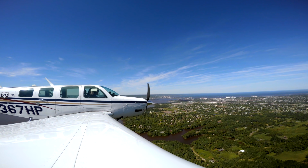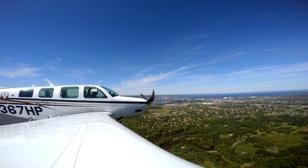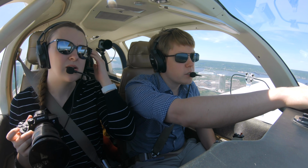Sky Harbor traffic, Bonanza 7 Hotel Papa's 4.5 to the west, going to be overflying, and left downwind 1-4 Sky Harbor.